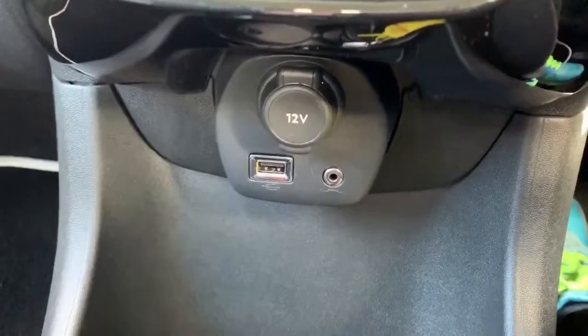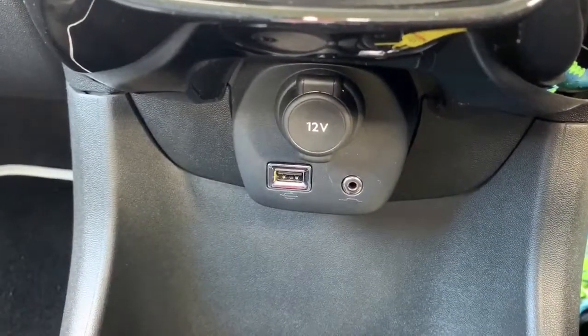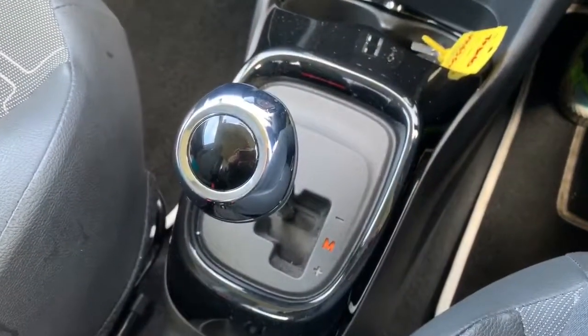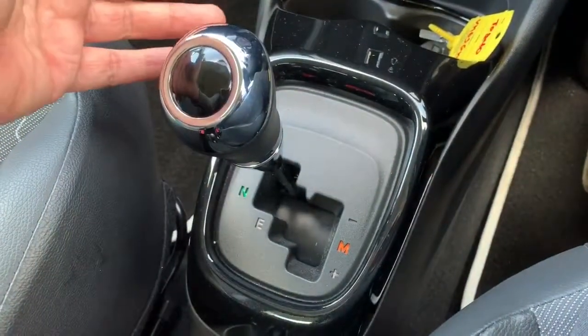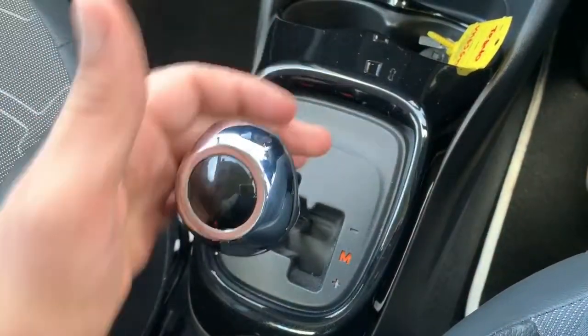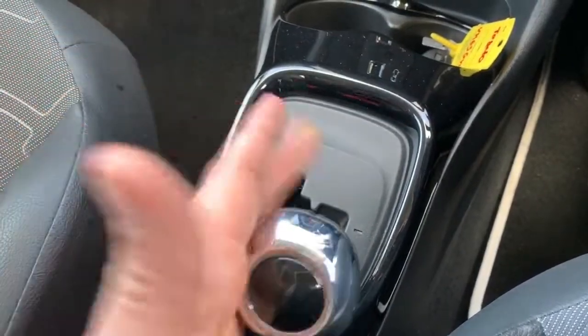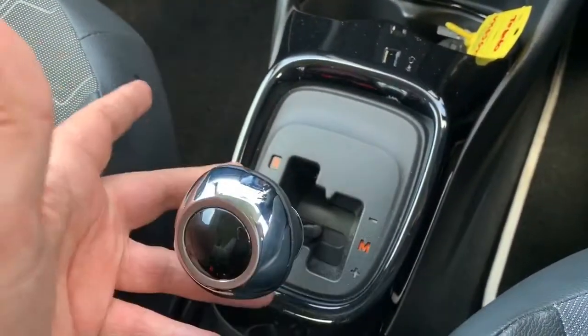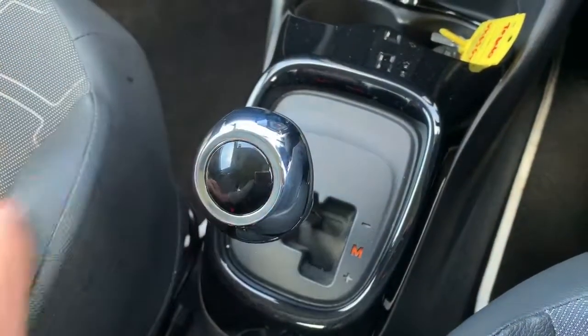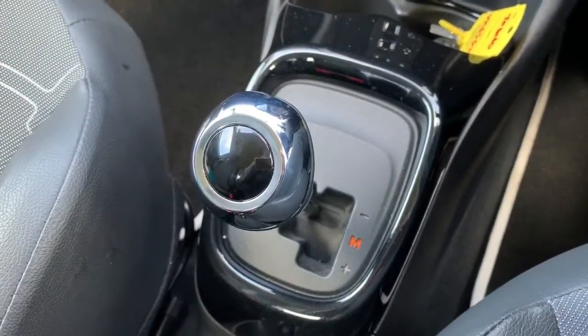Underneath that, we have a 12-volt charging socket, USB input and auxiliary input, and we then have the semi-automatic gearbox. So we have reverse up here, neutral, drive, or you can put it in a manual mode and change up or down a gear yourself and switch it back to drive at any point in time you wish to, and then back to neutral.